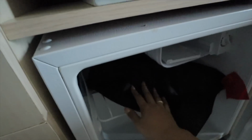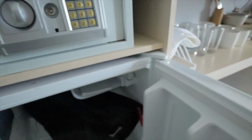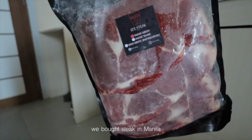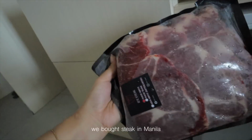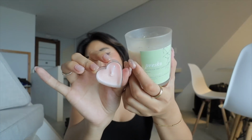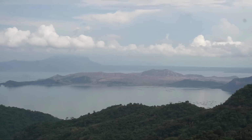So, ayan. Lumalamig na ba? Lumalamig na. Okay, so we ordered Australian ribeye. Sa San Juan sila located. We're gonna cook that later. So I just brought with me the candles that I have sa room ko, and we're gonna place it later sa aming dining table.